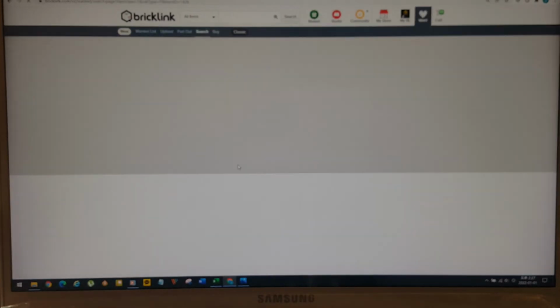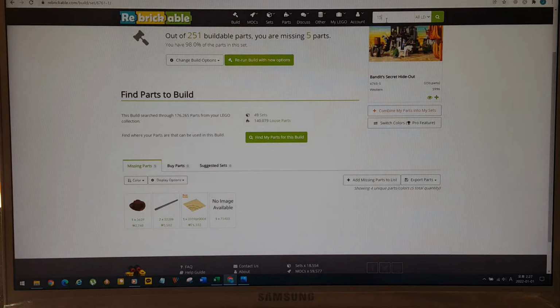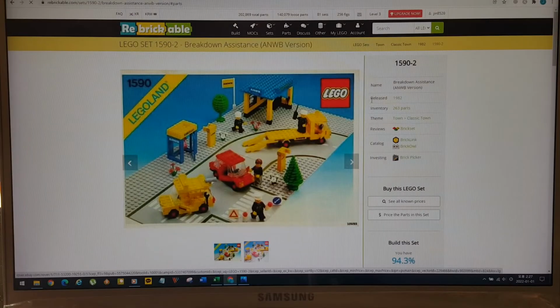If I go to the list, the set actually looks like 1590. So if I go to the Rebrickable website and type in the set number, this is the set that I would like to make a restoration of. And that was the roll plate that I listed down there. So this is what I would really, really like to see reconstructed in my Lego world. Something pretty old, isn't it? That was released in 1982, and I still feel nostalgic about this.